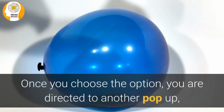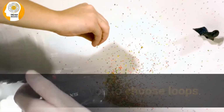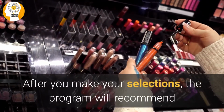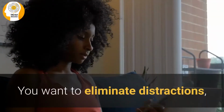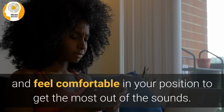Once you choose the option, you are directed to another pop-up, which allows you to choose loops. The loops are the amount of time you desire to listen to the recordings. After you make your selections, the program will recommend that you enjoy the sounds in a quiet area. You want to eliminate distractions, and feel comfortable in your position to get the most out of the sounds.